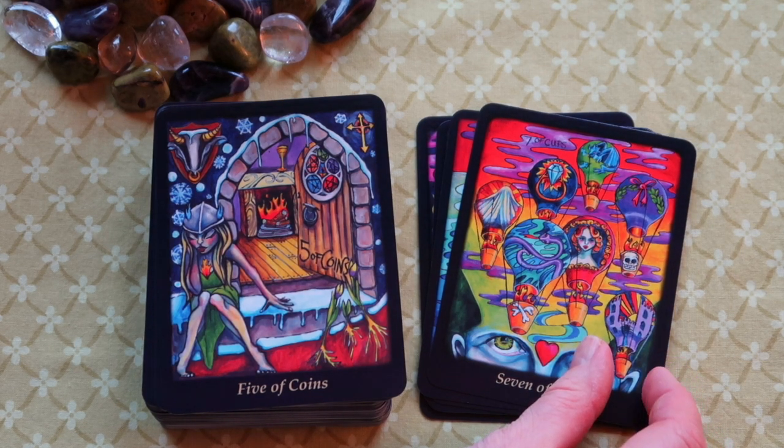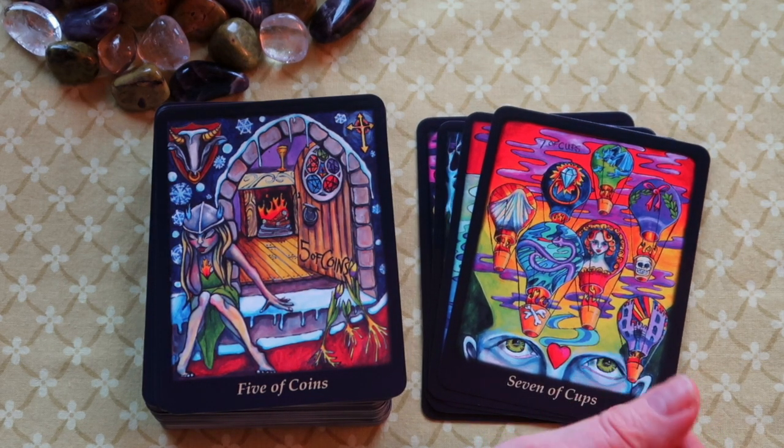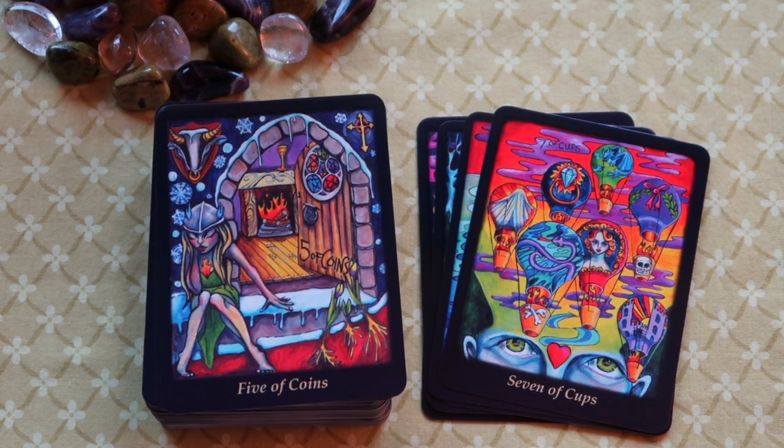Love this Five of Coins. For me, the Five of Coins is often about not seeing what is being offered. Sometimes we need the space. Sometimes we need to be in the cold. We need to be in the dark, and we need to be in that kind of, I don't want to say poverty mentality, but a mentality of scarcity, let's put it that way. And we're not quite ready to receive and to accept.